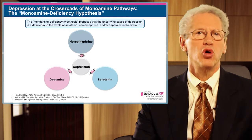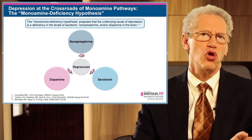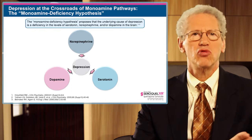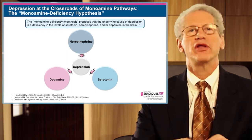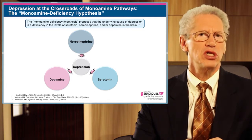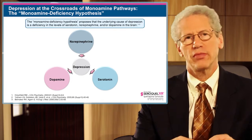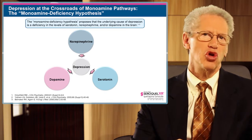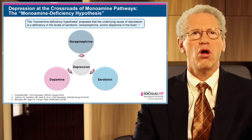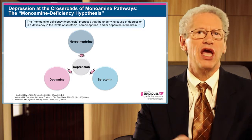This hypothesis proposed that the underlying cause of depression is deficiencies in the levels of serotonin, norepinephrine, and/or dopamine in the brain. The hypothesis is partially derived from the mechanism of action of currently available antidepressants. Studies have shown that increasing any of these three neurotransmitters elevates mood, while decreasing their levels may exacerbate depression. Dopaminergic, noradrenergic, and serotonergic systems all interact with each other, and some or all of these pathways may mediate expression of depressive symptoms in both major depressive disorder and bipolar disorder.